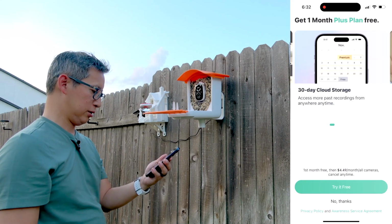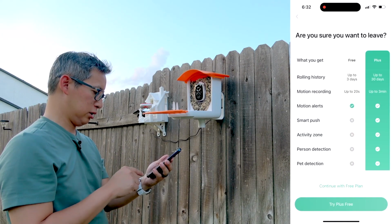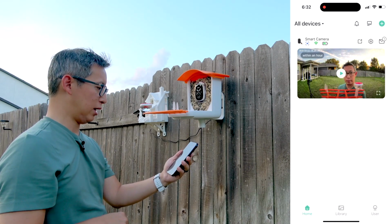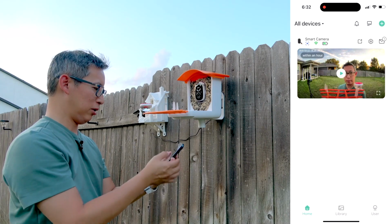And then finish. We aren't going to use the cloud storage. We'll continue with the free plan. So as you can see, I've already got an image on here. It's already started to capture my picture on here. And you can play back.